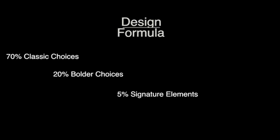So for me, I like to have really great embellished pillows. That would be my 5% signature. And then the final 5% is what I call a surprise element or something that takes you completely out of your comfort zone. And it's that 5% that really makes a space special and interesting and creates a little bit of tension.